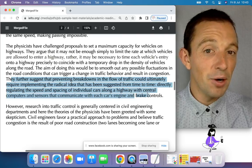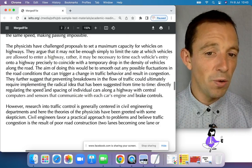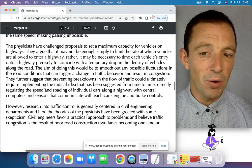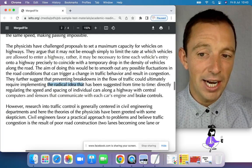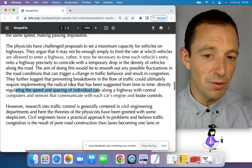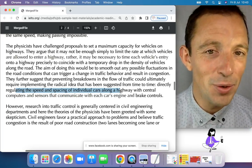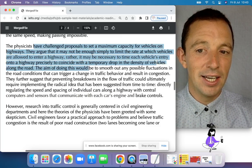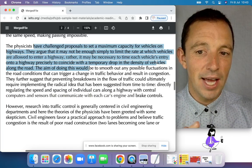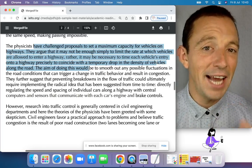It's a bit difficult. I'm going to read again. They further suggest that preventing breakdowns in the flow of traffic could ultimately require implementing the radical idea that has been suggested from time to time, directly regulating the speed and spacing of individual cars along a highway with... okay. So electronics, computers to control the speed, and also the first part is the control of the cars on the highway, the control of the entry.